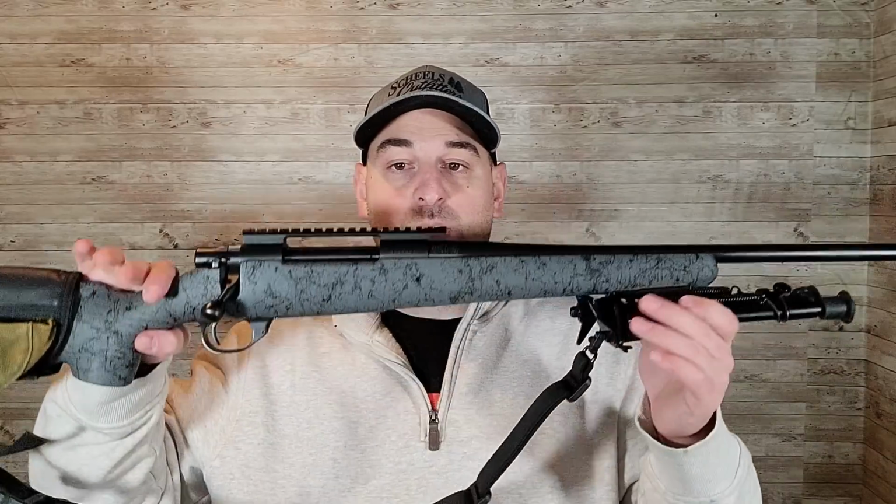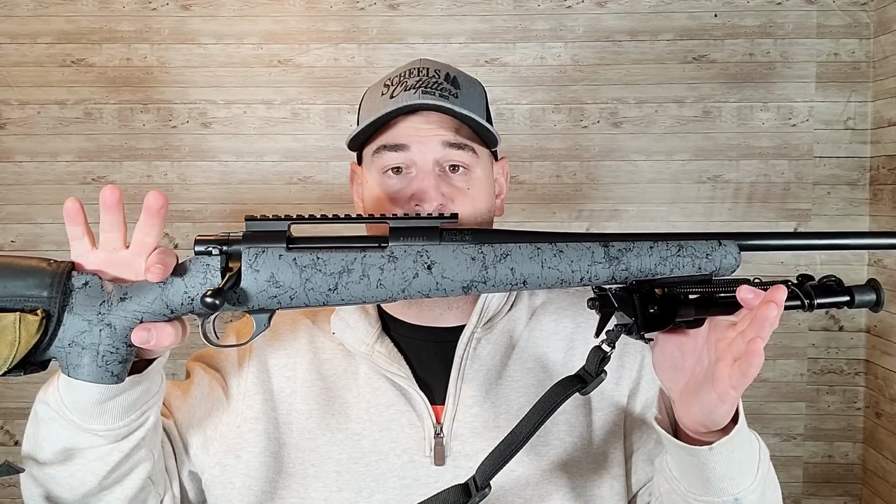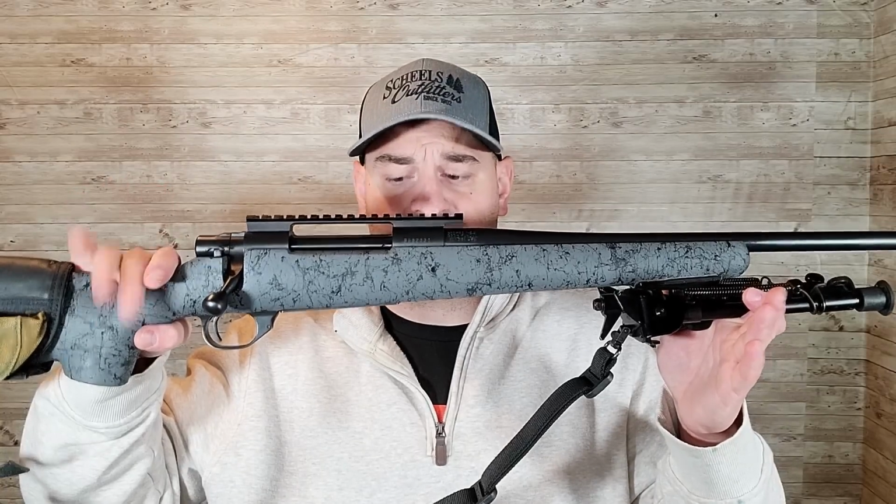Today we're going to be comparing the Bergara Wilderness Ridge chambered in 300 PRC against the Howa 1500, or Howa HS Precision 1500, also chambered in 300 PRC. Both these rifles I've used extensively at the range, and they both are accurate and perform great. But we're going to dive more into fit and feel and pros and cons of each, as well as my opinion on which is better than the other.